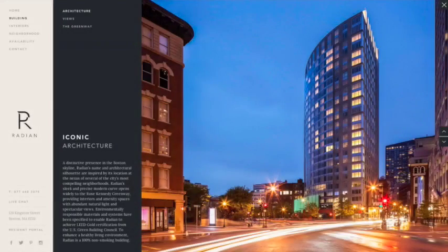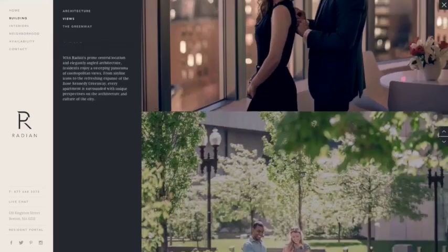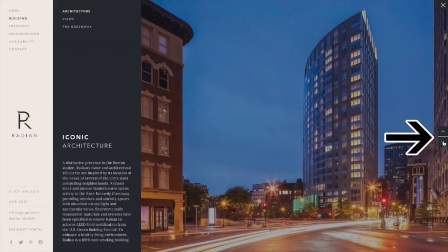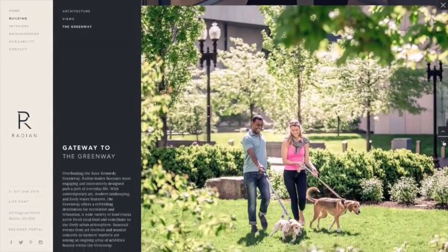The user can browse through the content in two ways. The first is just by scrolling. When doing this, the content fades in, enhancing the slick feeling of the design. The second mode is by using these navigation arrows on the side. This makes the page operate like a slideshow, and so makes the page feel like an important and authoritative presentation.